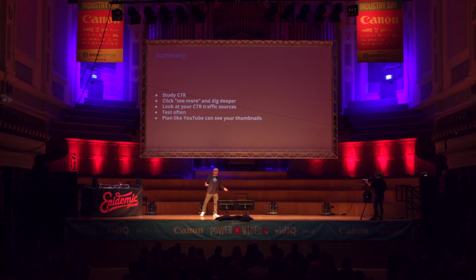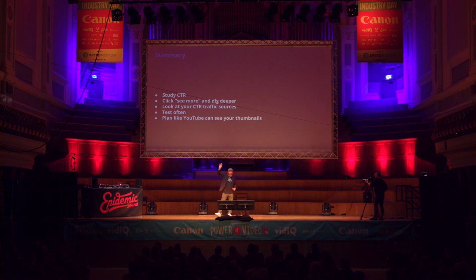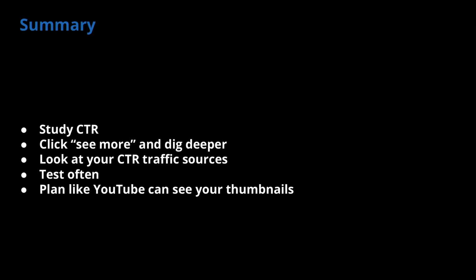So the summary of this section is study your click-through rate. Always look, the see more button is your friend in the new Studio Beta. How many people use the new Studio Beta? How many people hate it? Wow, it's getting better. So always click the see more button all the time, and you'll like it. It's not a bad platform. Always look at your traffic sources through click-through rate, because if you're just looking at your overall, you're really missing half the picture for sure. Test often and plan like YouTube can already visually see everything in your thumbnails.